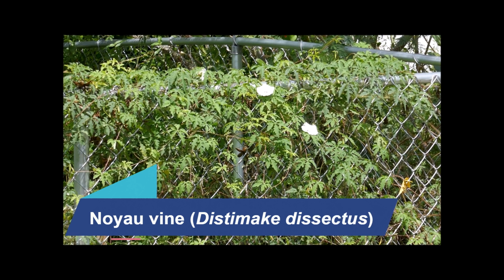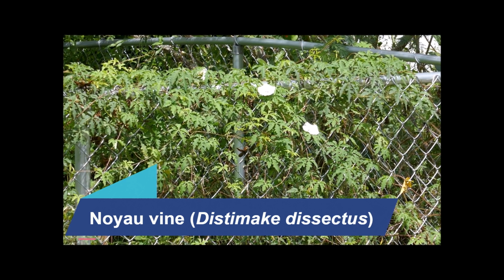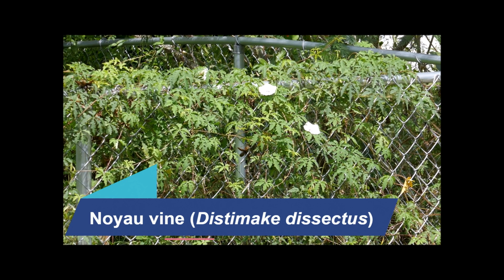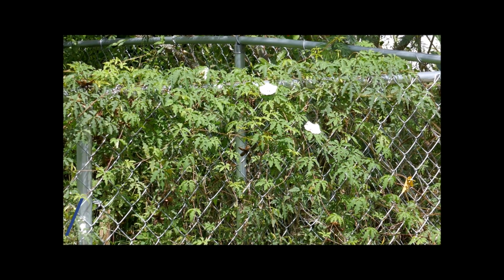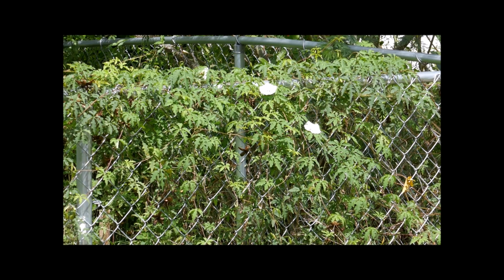So this is the base of the Noyau Vine. It's planted on the inside of my chain link fence so that my husband can't hit it with the weed whacker. But it goes up the chain link fence and it's reached across to the acacia and it goes up to the top of the acacia.